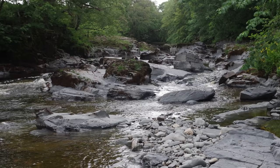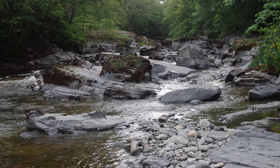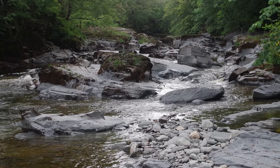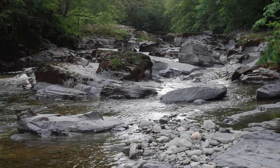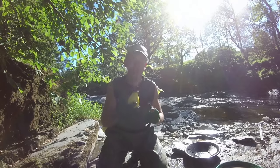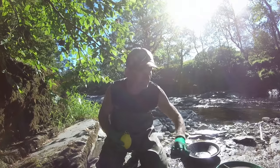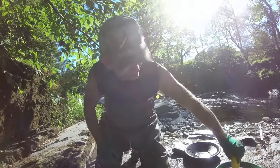The sun's come out though, it's really warm. It's actually the summer solstice today, so there's hours and hours of daylight. But let's see what's in here. We'll just keep prospecting little areas that look like they may be likely spots.